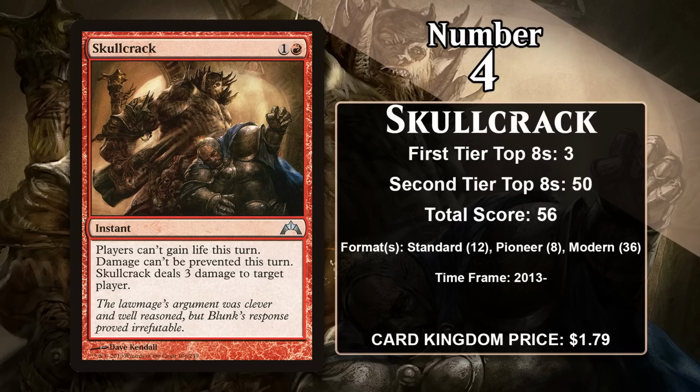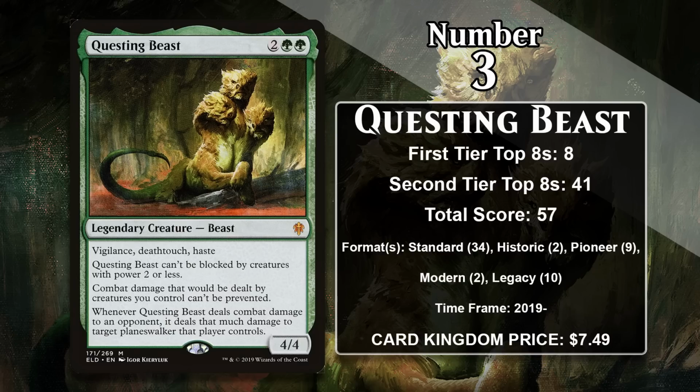It's been the most prolific in Modern though, and that makes sense, because that's a format that has had a relevant burn deck in it ever since day one back in 2011. Skullcrack is likely to keep gaining points going forward, but that's also true for all the cards in front of it. At number 3, it is Questing Beast, the only non-red card on this list.